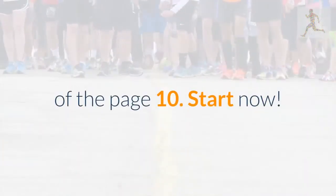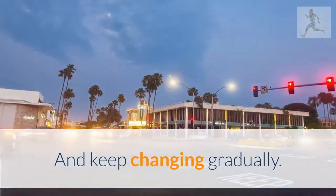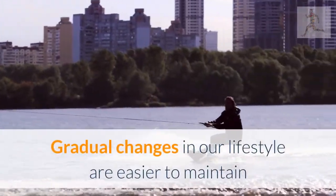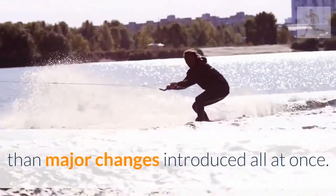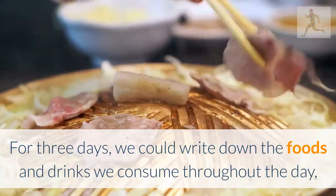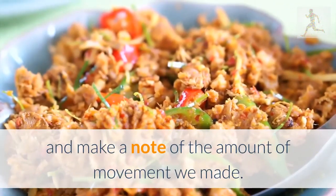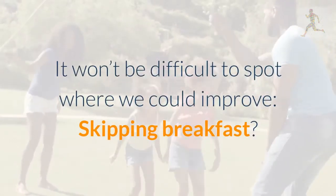10. Start now. And keep changing gradually. Gradual changes in our lifestyle are easier to maintain than major changes introduced all at once. For 3 days, we could write down the foods and drinks we consume throughout the day, and make a note of the amount of movement we made. It won't be difficult to spot where we could improve.